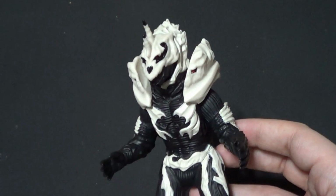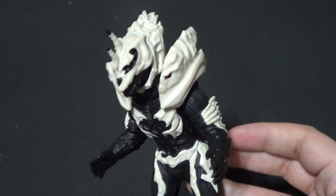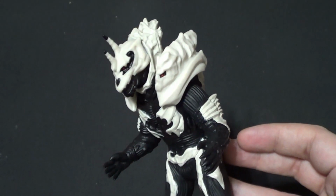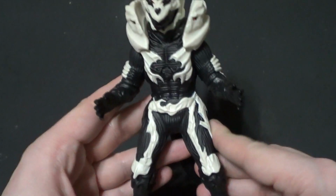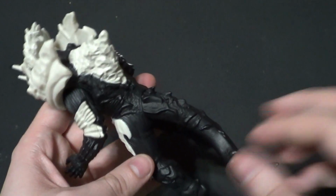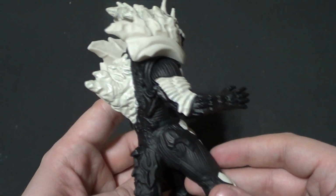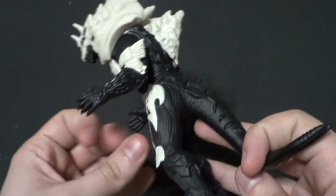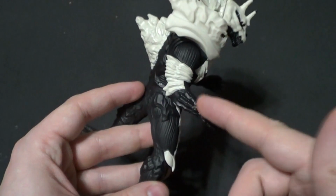I mean, he's cool. I like the sculpt. I have no issue with the detail. I have no real issue with the articulation. It's really just, I wish there was a little more paint. I'm not asking for, like, a wash or anything. Just a little more white paint where he's supposed to be white. That's all I want. Just a little more white paint, even if it's only on the fronts of him and sides.